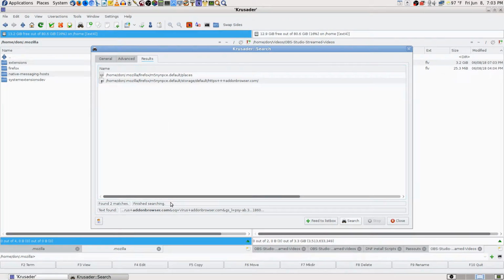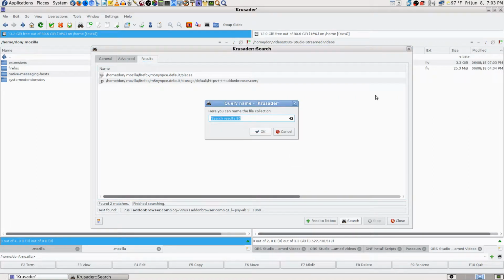But do another screenshot of that. Finish searching. This can actually help me later when I forget. I can look through these screenshots, and most of the time it'll jog my memory back. My places, default places. My storage, default HTTPS. Okay, feed to list box.